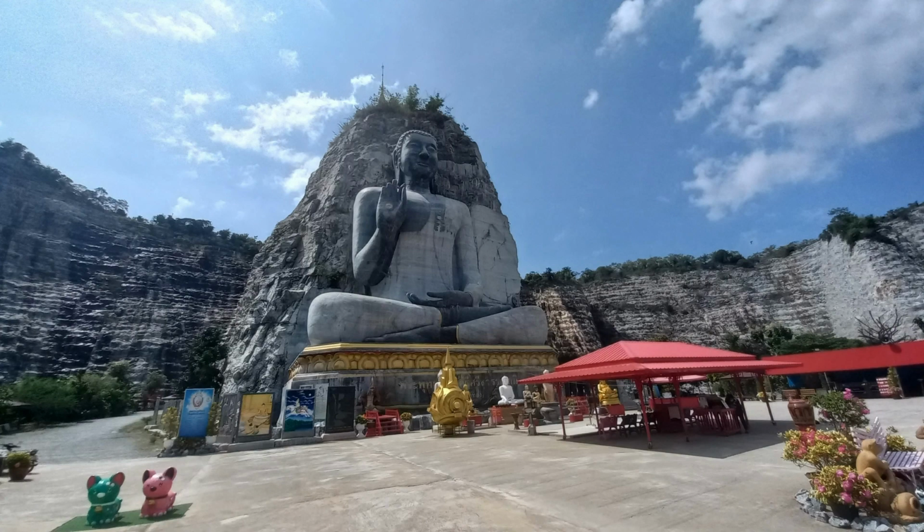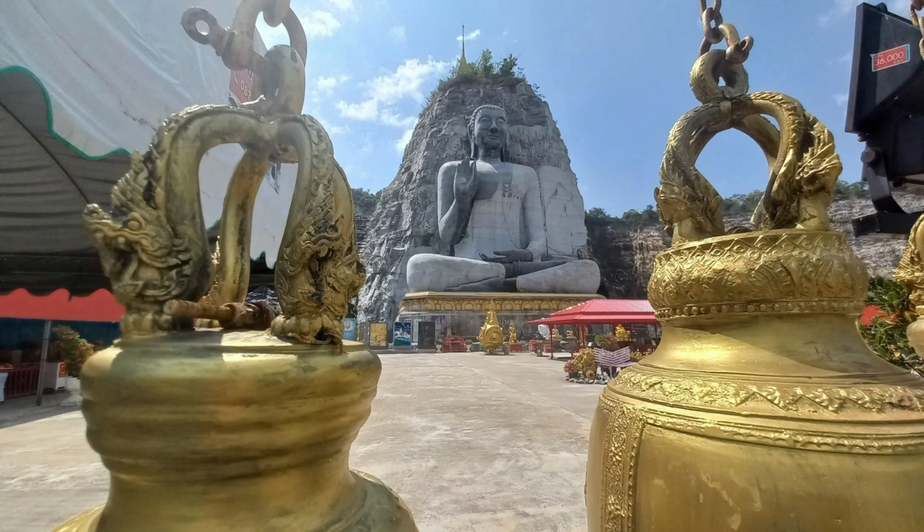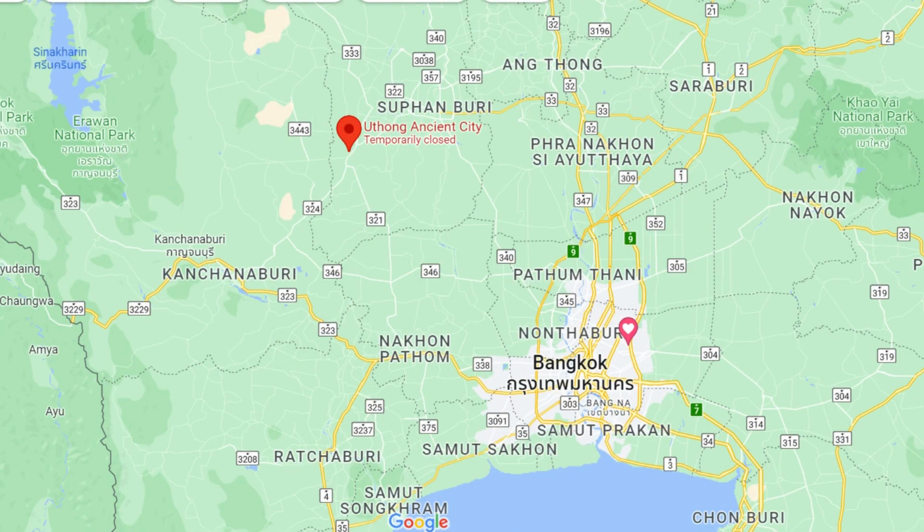Now, the ancient city of Uthong was also referred to as Suwarnaboom, but this time meaning the city of gold. And they did have alchemists to back this up. There's been a lot of gold found.